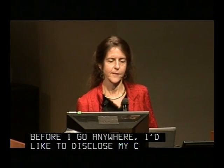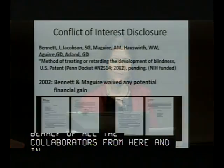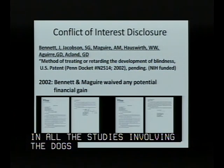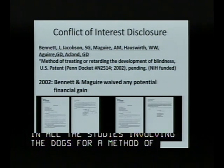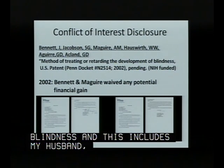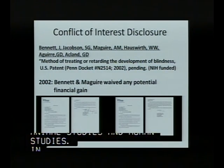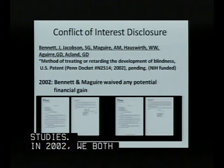In 2001, I filed a patent on behalf of all the collaborators shown here in all the studies involving the dogs for a method of treating or retarding the development of blindness. And this includes my husband, Albert McGuire, who is the surgeon of all the animal studies and the human studies I'm going to tell you about. In 2002, we both waived any potential financial gain.